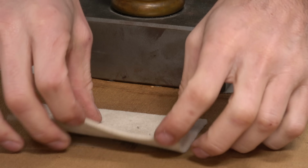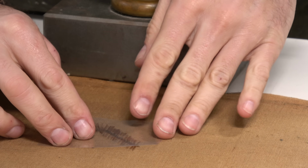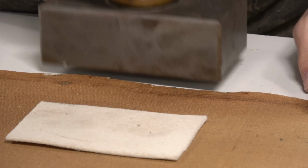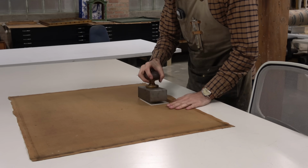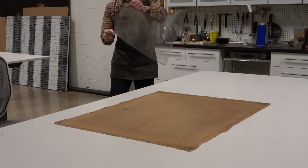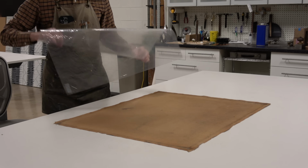I'll come back a little bit later and I'll remove the siliconized mylar. The adhesive is almost completely dry now, so I can just put the felt on, and this will help it dry even faster. The next day I come back and the adhesive is dry, the bridging is well bonded, and that tear is stabilized.